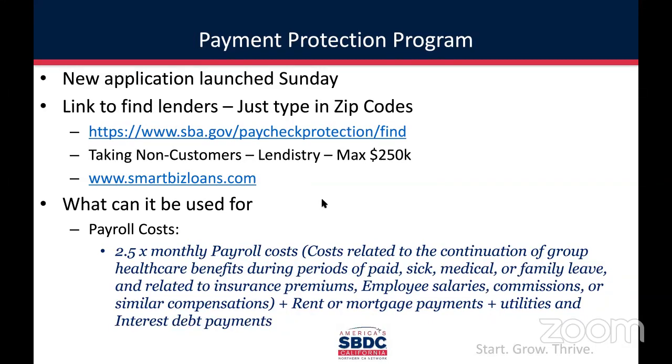Or maybe one that's online that they can talk to you. So there are some really cool tips and tricks if you can't get a loan from your traditional bank.